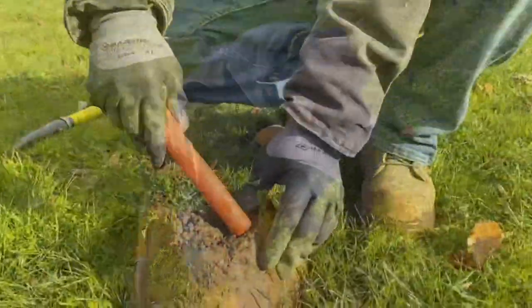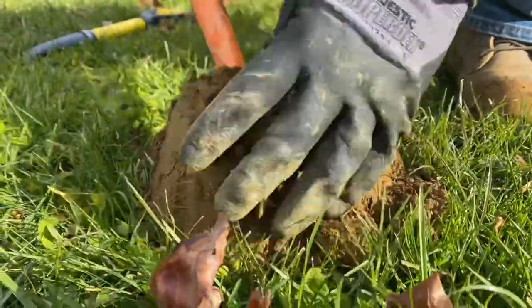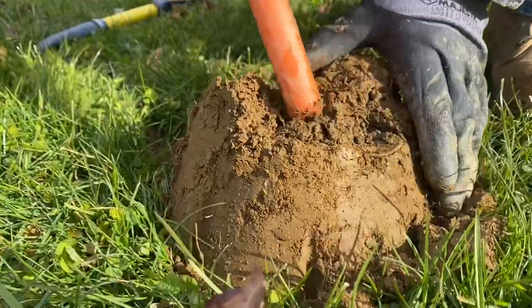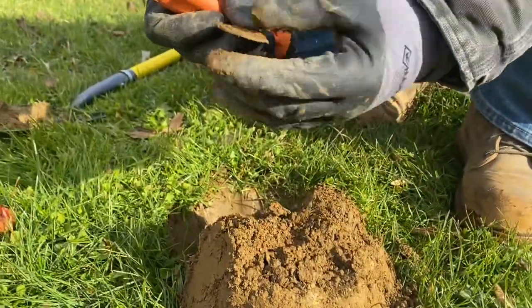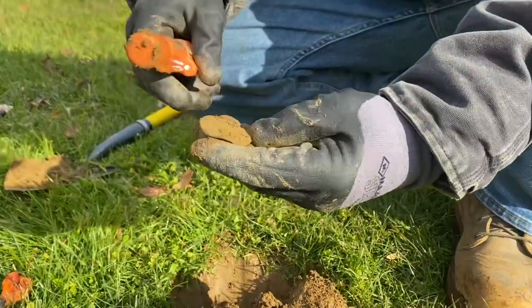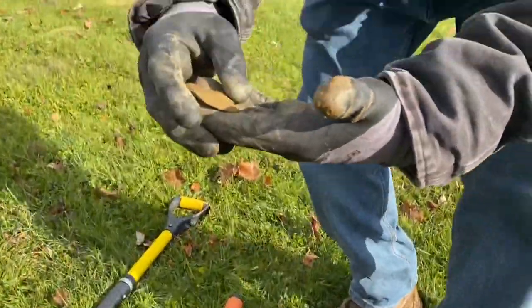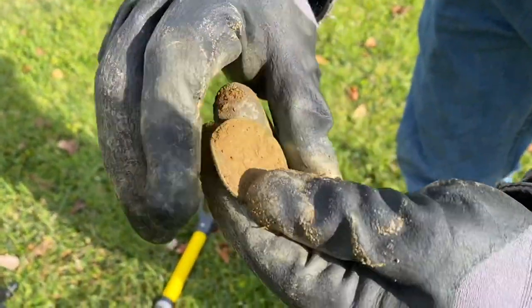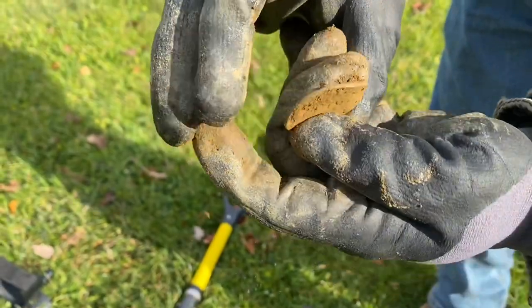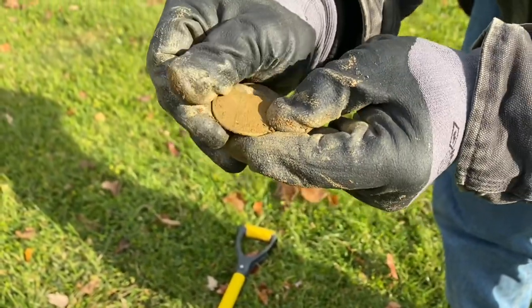What do you got there? 27-29, be a coin. Oh wow. Jeez, what is that? Something big. That's old, whatever it is. Damn, dude, I don't know what it is. That's awesome. Yeah, that's like a big token. Yeah, some kind of token. Clean it off for everyone. He's on fire.